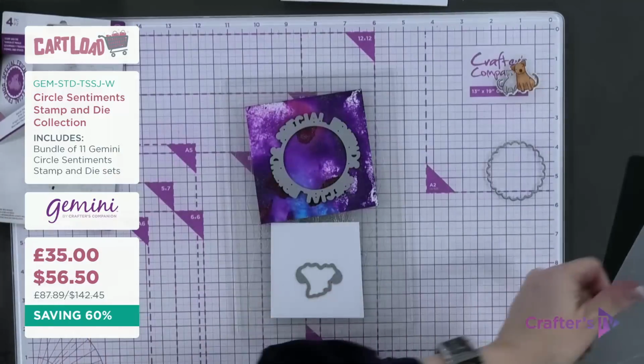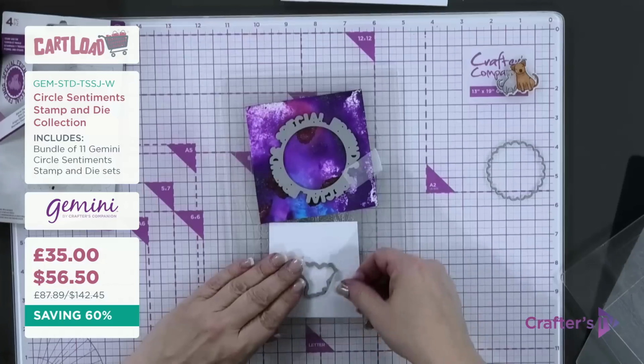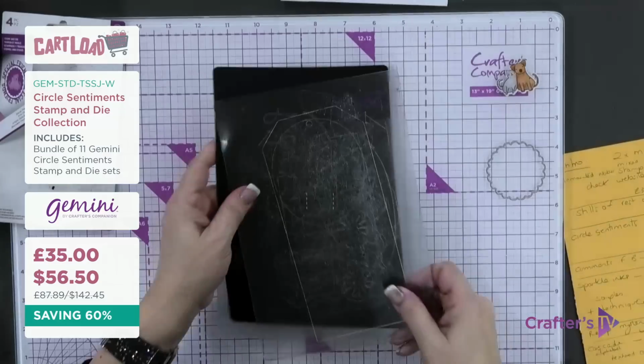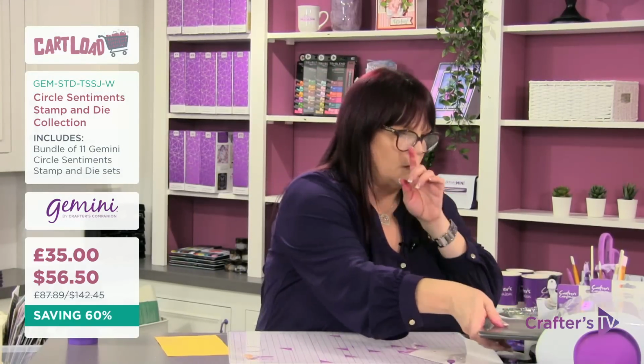And do you know what? I'm going to be good. I'm going to tape down, because I know what will happen if I don't. There we go. So let's just pop that down. So the normal combination is plastic shim, magnetic shim, and the other cutting plate. Pop that on and run that through.